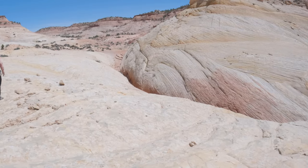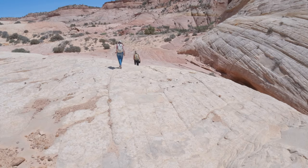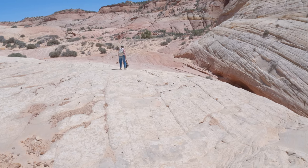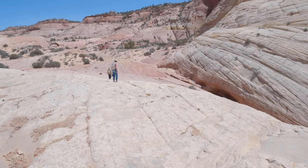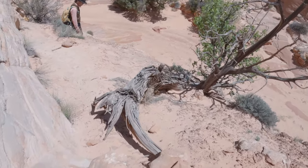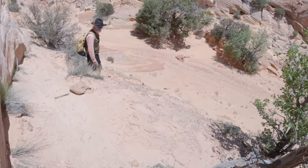That's the beginning of the canyon, looking straight down. Try not to fall in. We are heading down now to begin the canyon. Wow, that was quite a ways out here. All right, we're now about to enter the canyon.